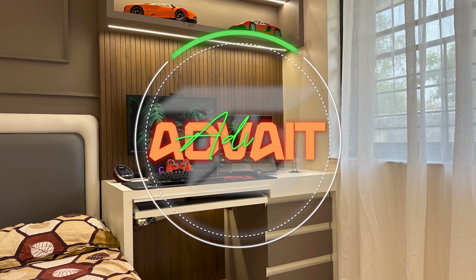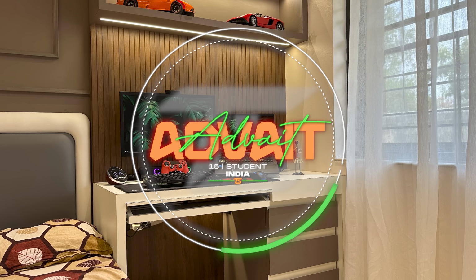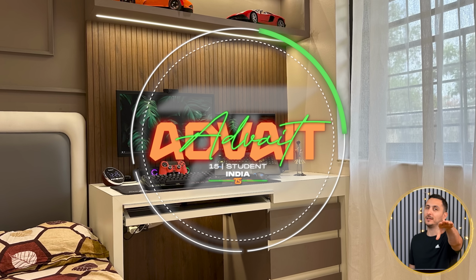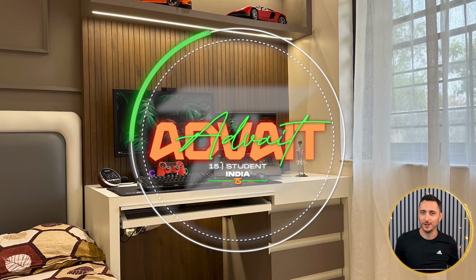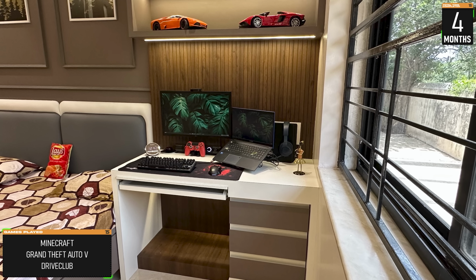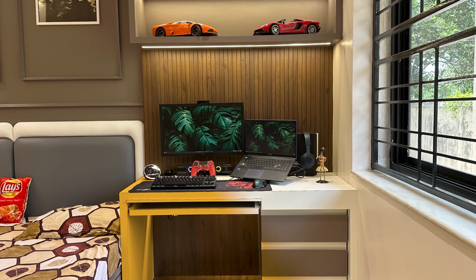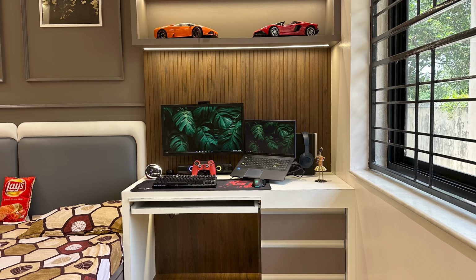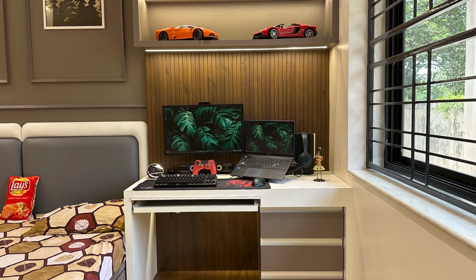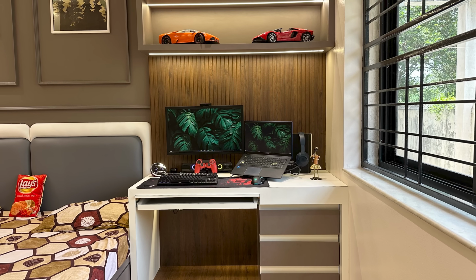Starting off is Advait, a 15-year-old student from India and his hybrid laptop console setup. By the way, shout out to my Indian homies who are watching this video, I see you. Advait put the setup together in the span of 4 months and he uses it for mainly studying and light gaming. The base of the setup is a custom desk. Whether it was custom made by him or custom ordered, we don't know. However, it does the job for the limited amount of space he has.